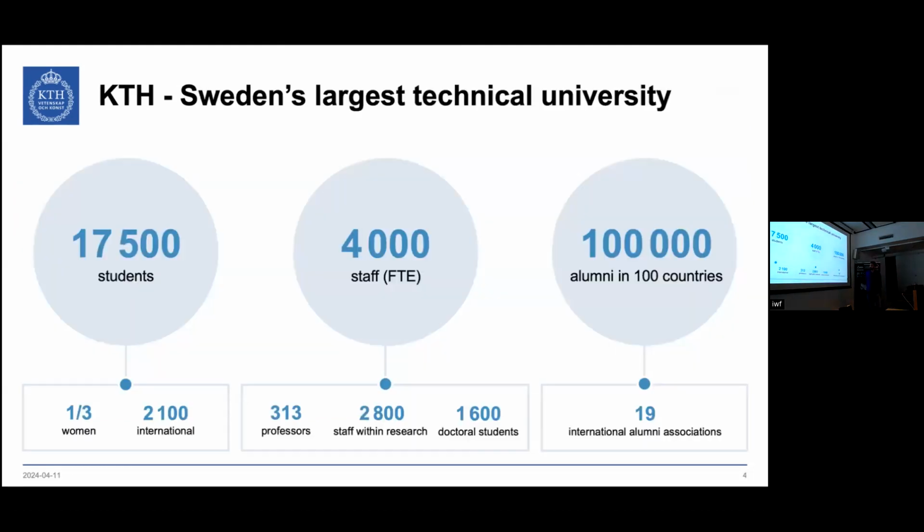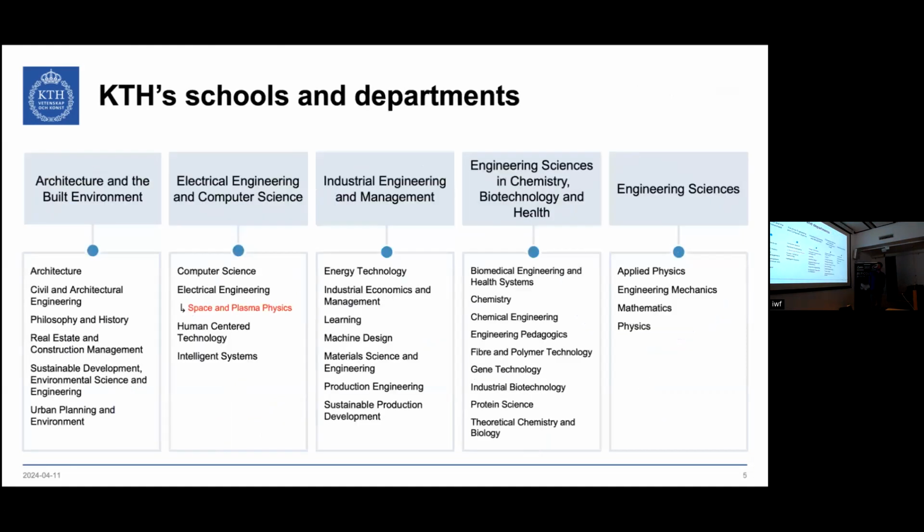And just for an overview of how large the university is, there are about 17,000 students. I think it's a bit less this year, but these are old numbers. 4,000 people are employed, and 300 of these are professors, and the others are research staff, and about 1,600 employed doctoral students. A rough idea. And it's a very wide field of research and science. It's divided into 5 different schools, all the way from architecture and building to electrical engineering, computer science, industrial engineering, and then even chemistry, a bit of medical research, and the engineering sciences. And we are not in engineering sciences, where you might place us first, because there's physics and mathematics.